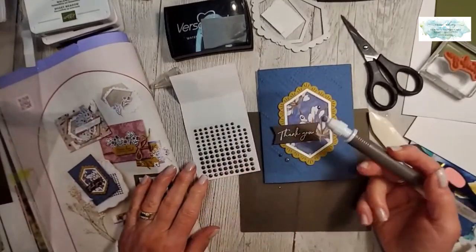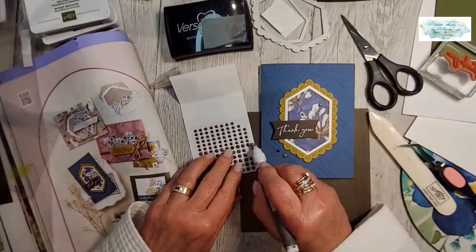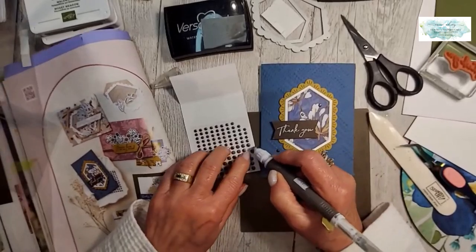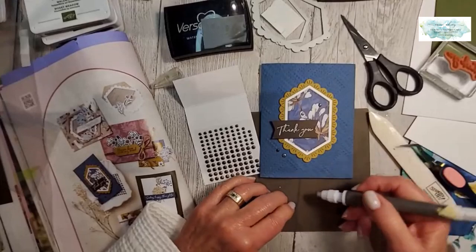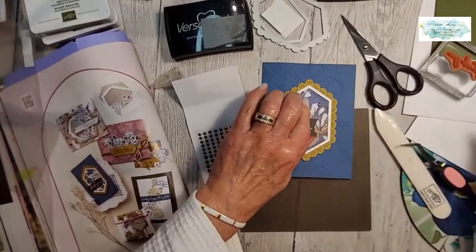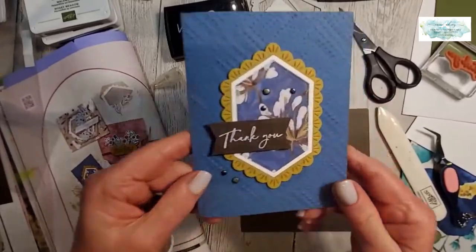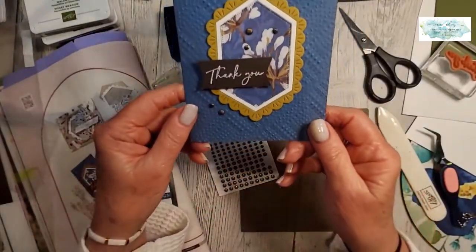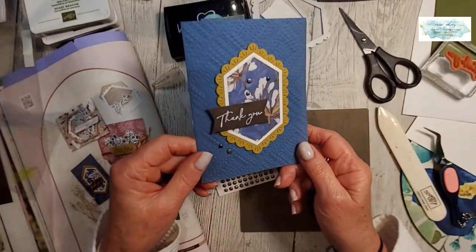I think there's another one on here. Yeah, there is. I'm going to take another big one and put it. Whoops. They're not behaving very well tonight. Oh, I'm going to put one here. There you go. Okay, so there's your embellishments and there's your card. I'll lift it up higher so you can see it. Isn't that pretty? Oh, I just love that.